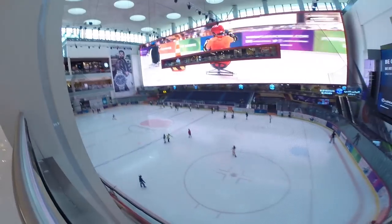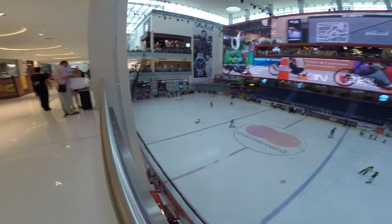Ice skating rink in the middle of the shopping centre. Oh, just before I turned the camera on, the kid in the red top just fell on his ass. It was hilarious. It was a dramatic fall. Oh! Another epic fall.